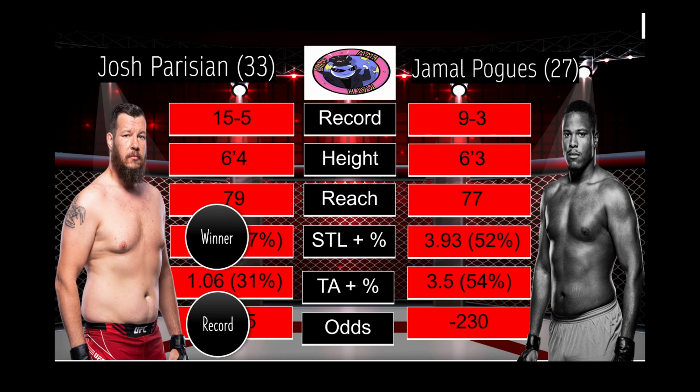Parisian did well to get back up to the ground, and he hit Pogues with the most significant strike of the fight. He kicked him right down the middle, and it looked like he broke his toes, which, you know, while it was a really nice shot, it probably did him more harm than good in the long run.